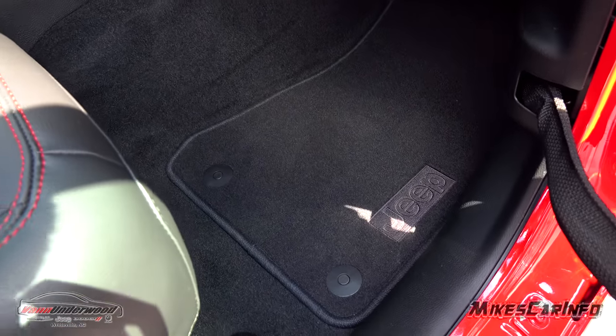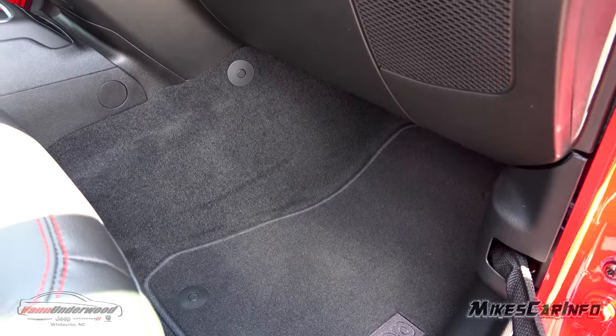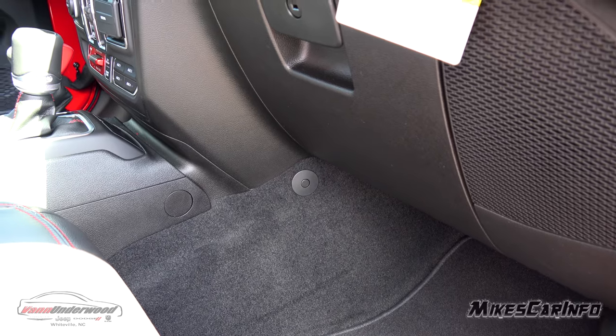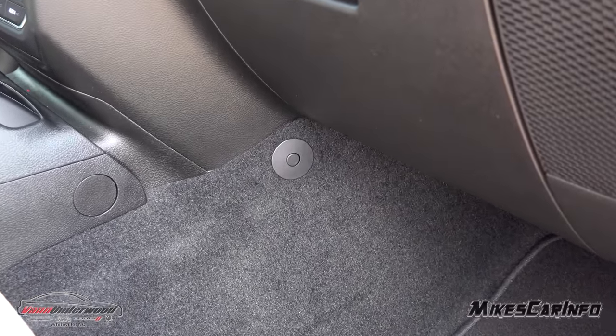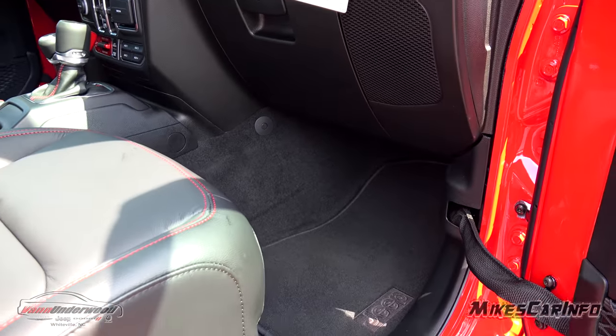There's your leg room. The floor mats snap in place. This one has the regular old carpet mats. Of course, you can get the upgraded mats if you like. The carpet itself snaps in place as well. So you can see one of the snaps there in case you need to take the carpet out. If you're doing water fording or whatever, that's a good idea.